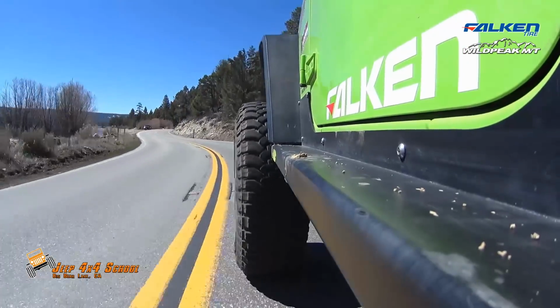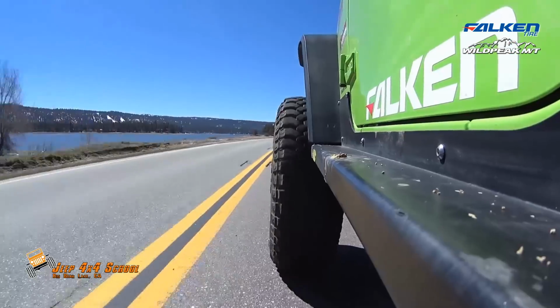These tires have surprisingly good grip in the snow, especially when the snow is fresh and hard-packed.